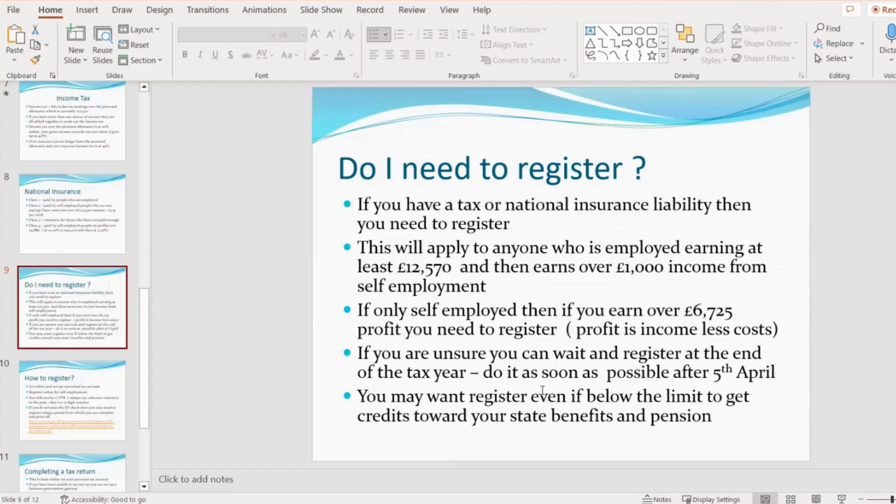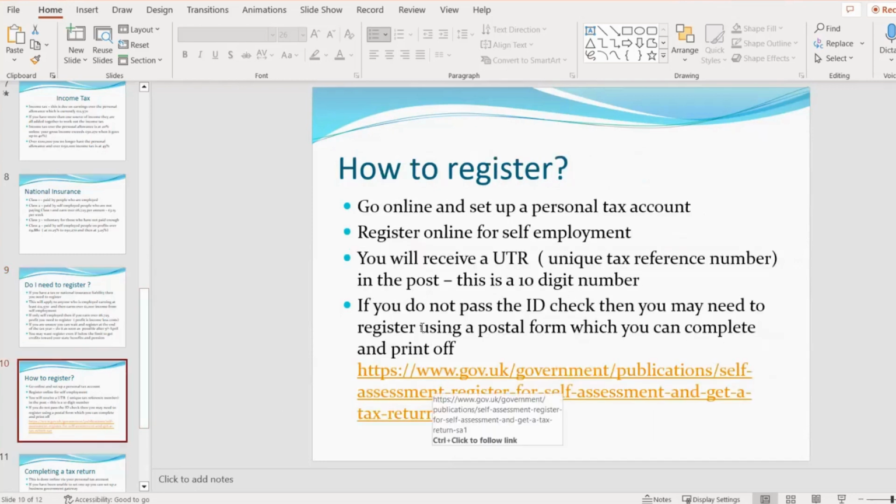Do it as soon as possible after the 5th of April so that you get your registration number and can file the return in time. You may want to register even if you are below the limit to get your credits towards the state pension and benefits.